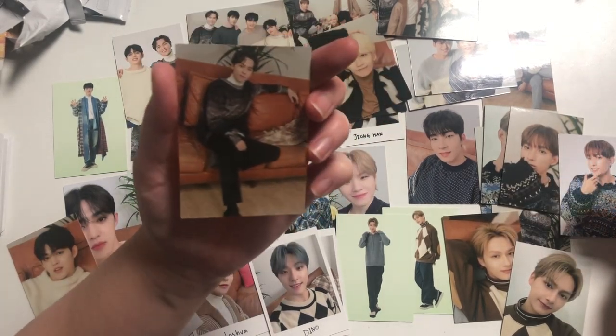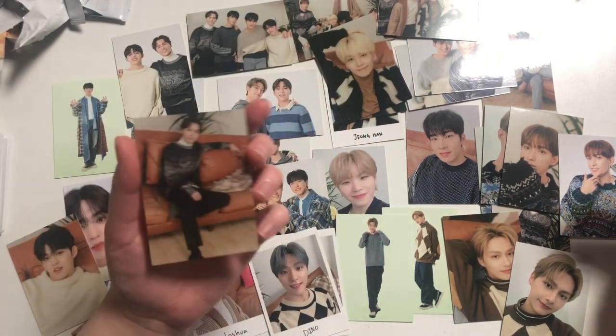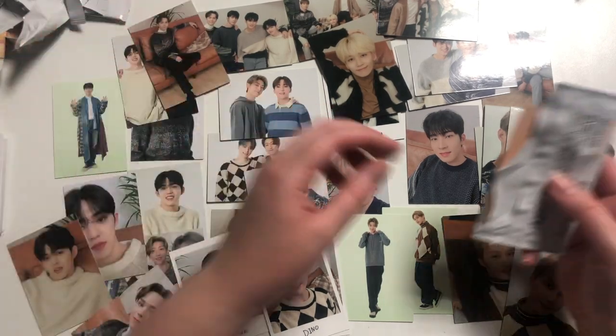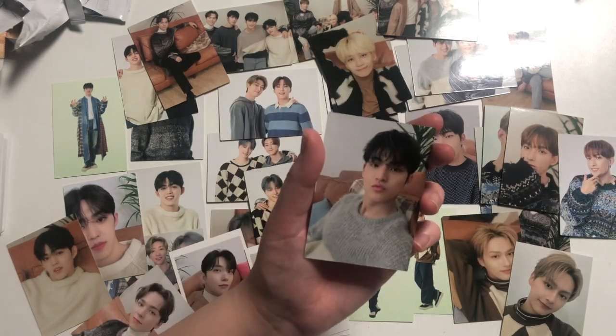Why is this card so funny? Wow, Ben, what are you doing? Why do you look so strange? Oh, Vernon looks really happy in all of these. I'm digging it. I love that, Vernon. And oh, wow.